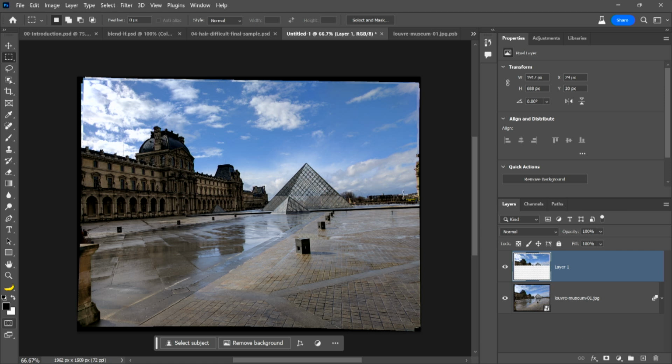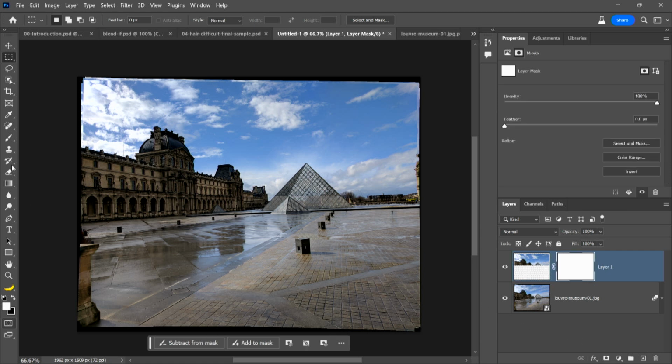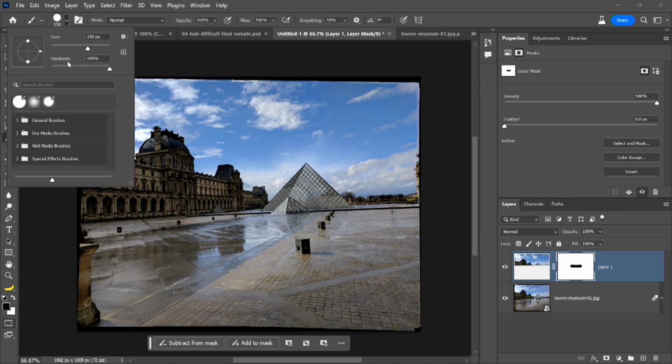We have a seam here. Well, create a layer mask. A layer mask allows you to hide pixels, and with black hides, white reveals on the layer mask. I'm just going to paint that seam away. Maybe I need a softer brush.